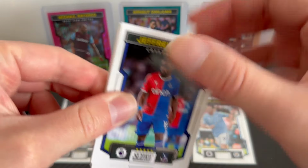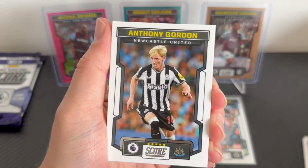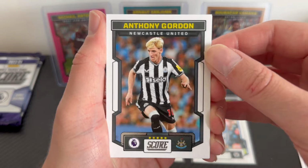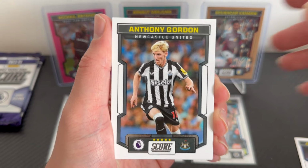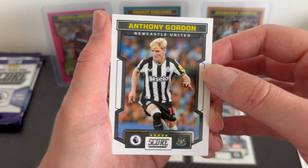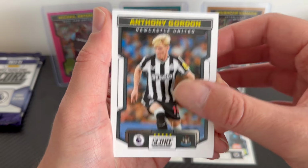We have got ourselves a Jeffrey Schlupp, been a victim of the printing machine by the look of it. We have ourselves Anthony Gordon, beast on the wing. Rumoured that Liverpool want to pay 100 million for him. I wouldn't sell him for 100. Also, don't think he'd go to Liverpool, being an Everton fan, but hey-ho, a nice Anthony Gordon right there.